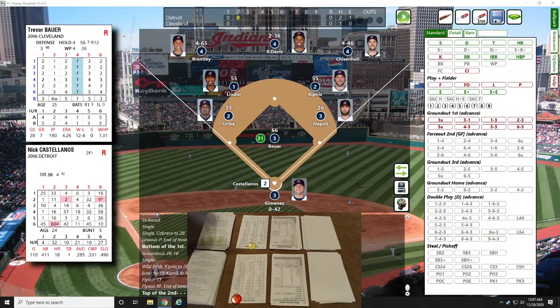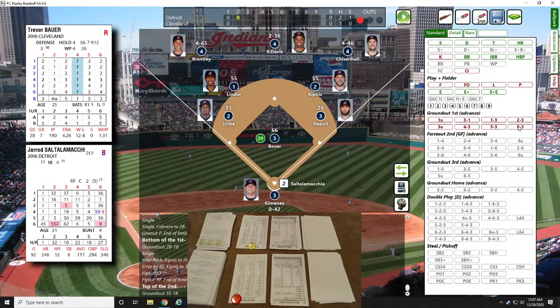23 will be an out. It will be a ground out to short. Call that 6-3 as Lindor makes another solid play there in the defense. Jared Saltalamacchia, 64. That'll be a blank, and that'll be an out on Trevor Bauer's card. Out is going to be line out. We'll just call that a fly out to left field.